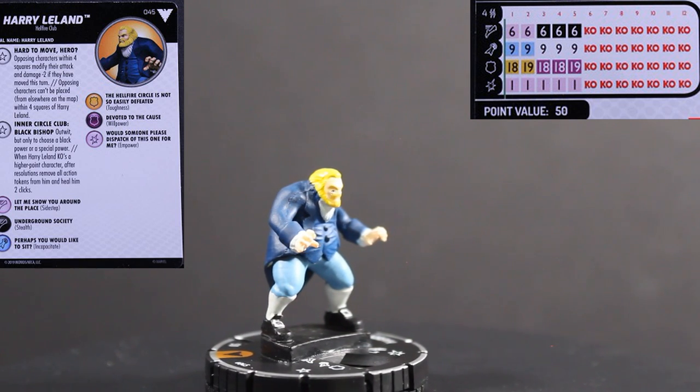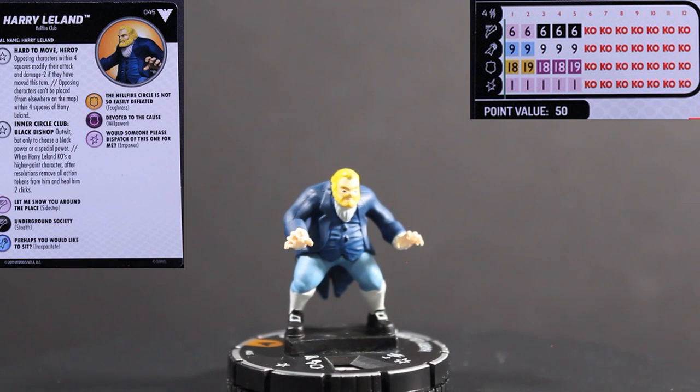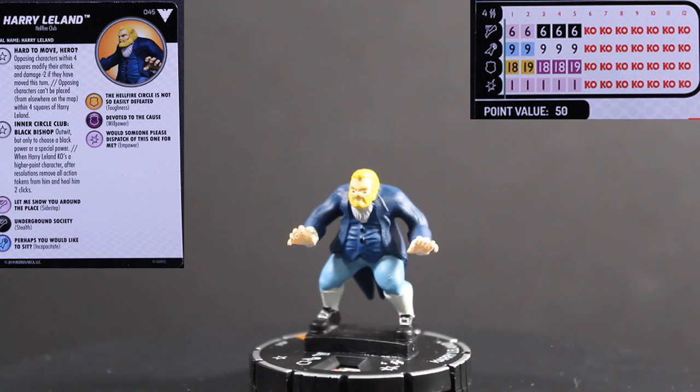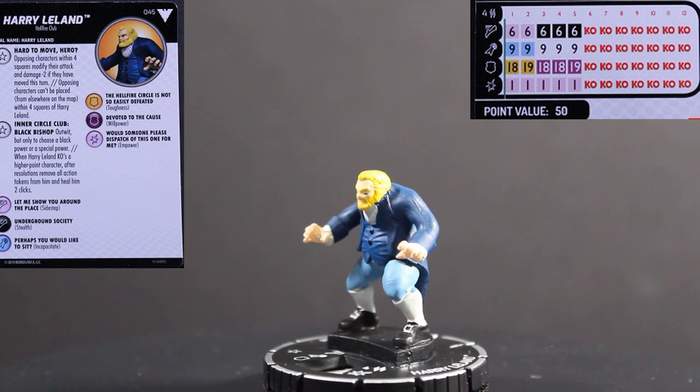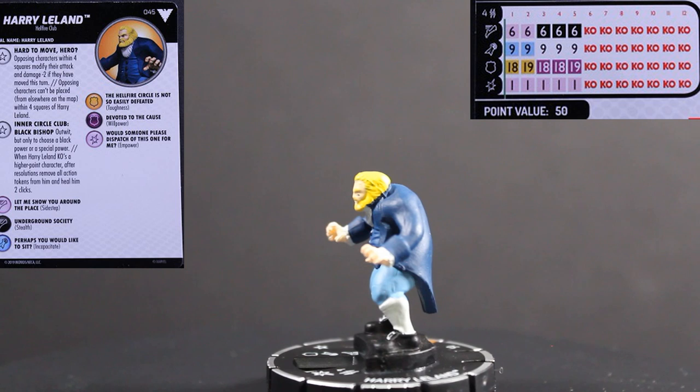Then his other trait is Outwit, but only to choose a black power or a special power. When Harry Leland KOs a higher point character, after resolutions, remove all action tokens from him and heal him 2 clicks. So that's really good there, considering he's got a pretty short dial and he's only 50 points, so he's very likely to KO somebody that's more points than him.